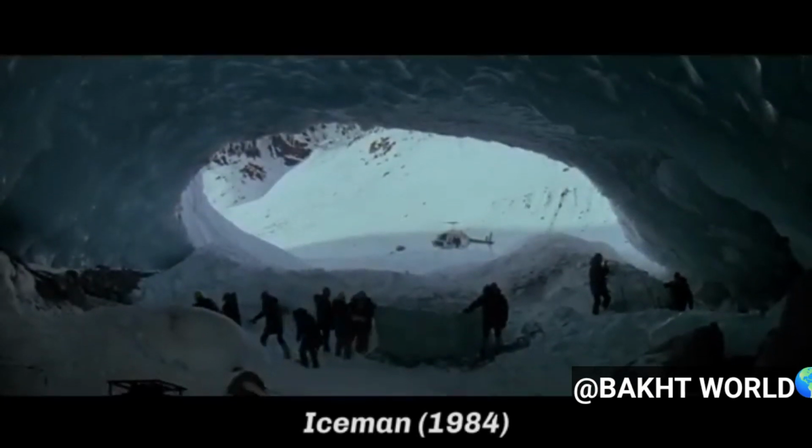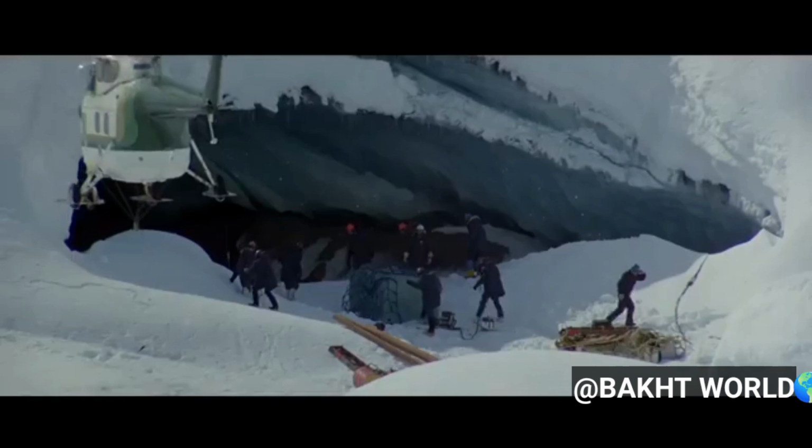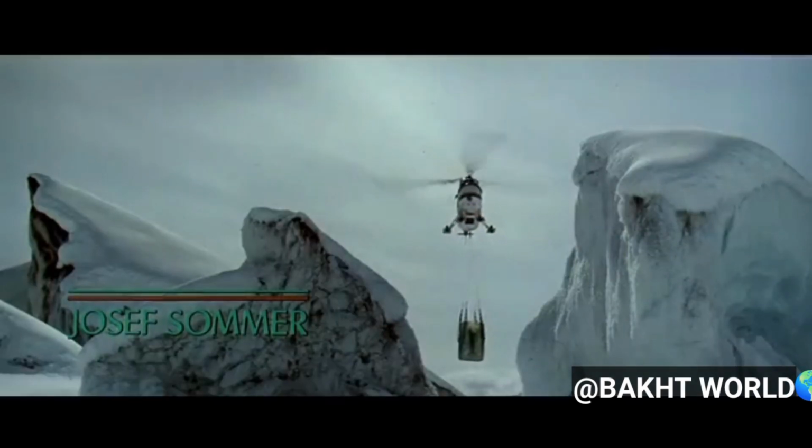In the Arctic, a group of workers is excavating deep inside a frozen cave. Suddenly they find something stuck inside the ice, so they cut a big block to get it out, and then a helicopter takes it to a lab.